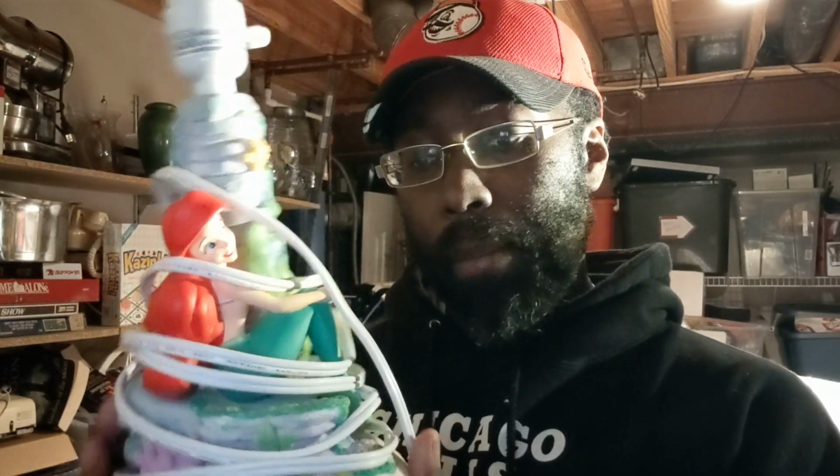Up next we have the little Mermaid Lamp that my wife Jessica found. So we paid $3 for this lamp. I don't have the lampshade, and I was a little concerned about that, but I got an offer for $87, which I think is fantastic. So I went ahead and took that one. So very happy about that one.